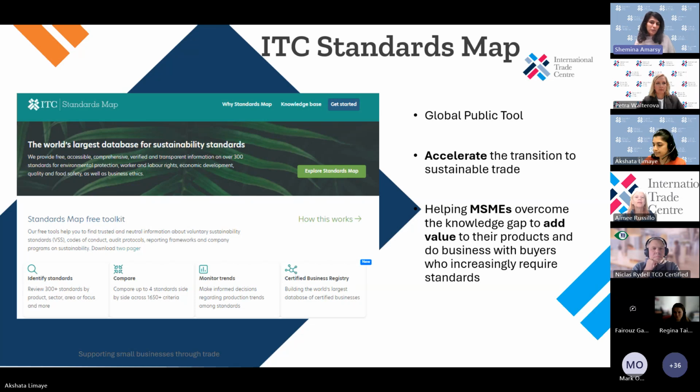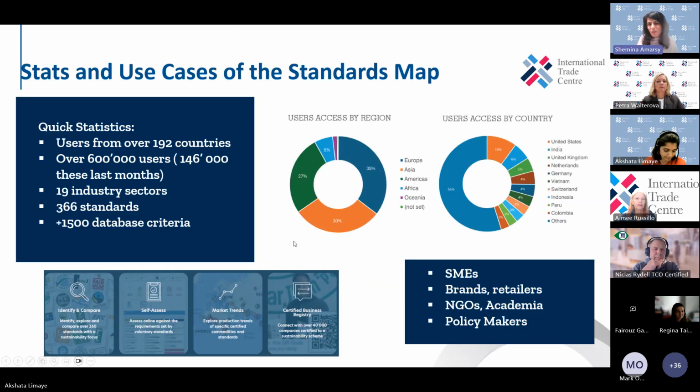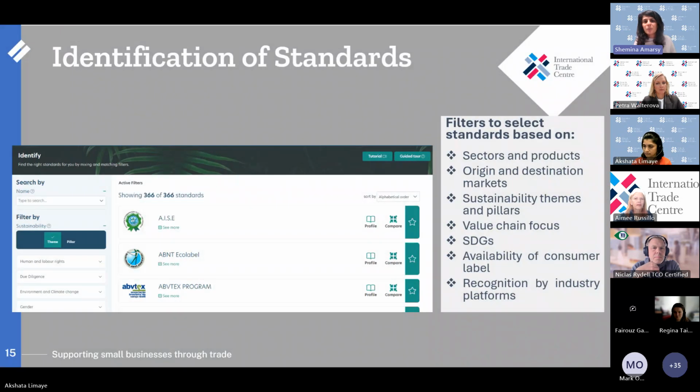But if we move to the next slide, you will see, and we have observed, if we look at traffic and usage of the tool, that the users are not only SMEs, but also brands, policymakers, NGOs, and academia. As you can see on your screens, the tool has been widely used in many countries around the world. It represents 19 industry sectors, more than 360 standards, and it's based on 1,500 database criteria. I'm mentioning all of that because it is part of the reflection on how the Standards Map can present the work of standards better, especially when it comes to human rights and environmental due diligence.